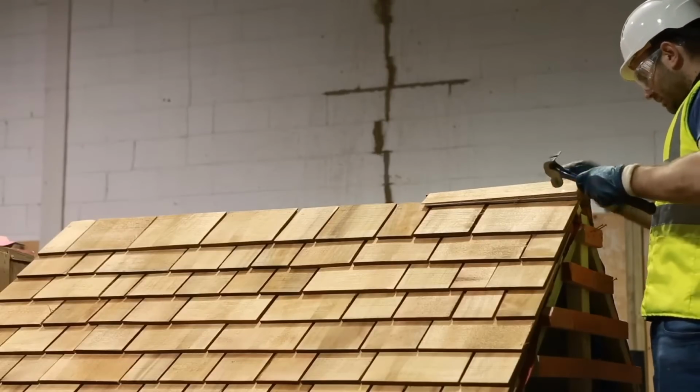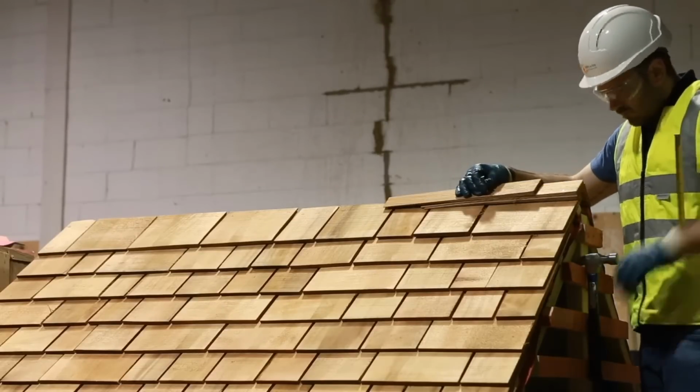Would insulation that adapts to the seasons be a life changer in your home? Stay tuned.